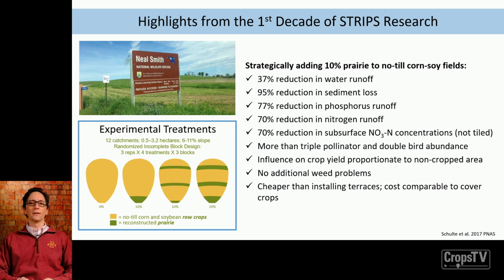The influence on yield was only proportionate to the area taken out of crops. In other words, the prairie strips are not affecting the surrounding crops. Even some preliminary work that my graduate student is working on right now with others is showing that there's no effect on the nearby crops. There's no additional weed problems, and it's cheaper than installing terraces and costs comparable to cover crops.